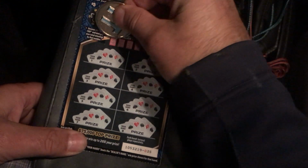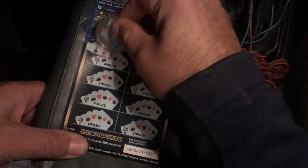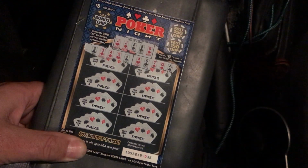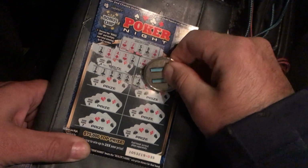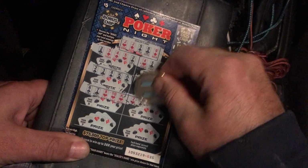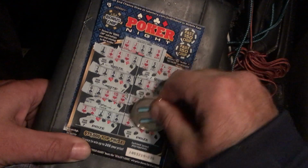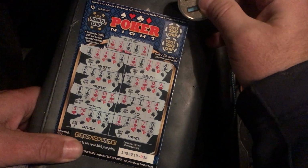This is 35, poker night, two jacks. I do better than two jacks. So far, no. 2, 3. Nothing there. Nothing. Not even close to being. It was like nothing. Okay.